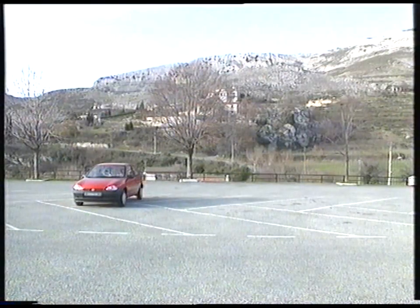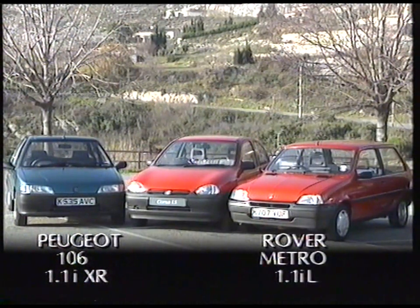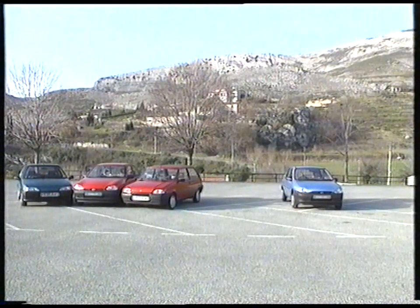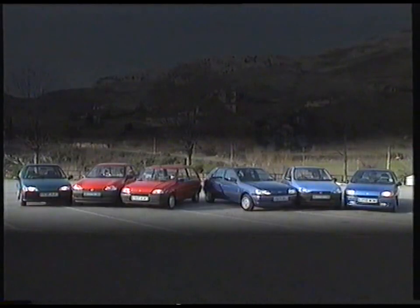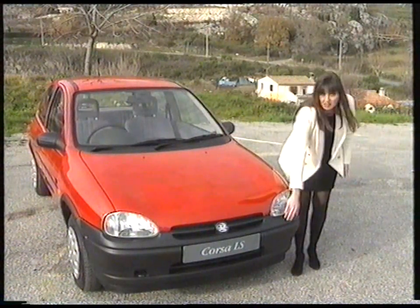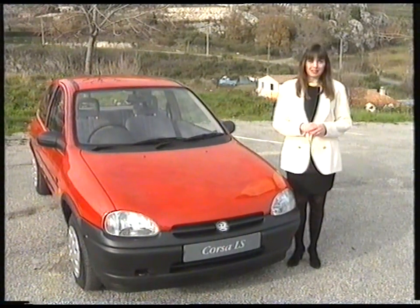Versus our three-door LS is the Peugeot 106 1.1 iXR and the Rover Metro 1.1L. And against our five-door GLS, we'll be comparing the Renault Clio 1.4 RT and the Ford Fiesta Gear 1.3i. OK, contestants ready, competitors ready, then we'll begin. It's at the wraparound front end, epitomised by these sinuous practical bumpers, that Corsa's distinctive styling starts.